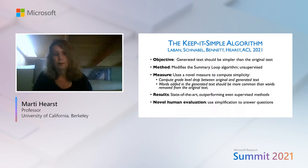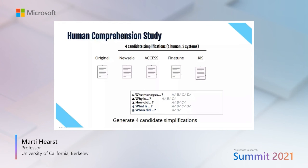We can feed that computation as a metric into the reinforcement learning algorithm. And we also have a special idea, which is words added into the generated text should be more common than words removed from the original text. And that's how we can also be sure the reinforcement learning algorithm is moving in the right direction. Results are state-of-the-art, outperforming even supervised methods. We also use a novel human evaluation using simplification to answer questions. So what we did was we had the original article and a hand-generated simplification article and some other approaches as well as ours, the Keep It Simple one.